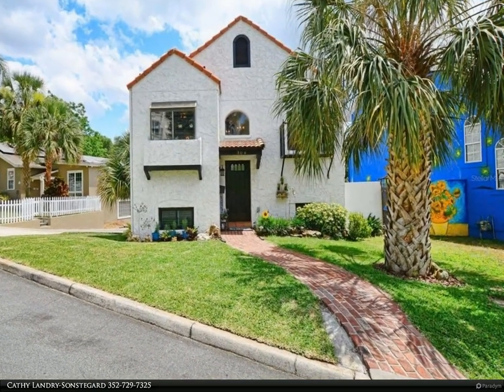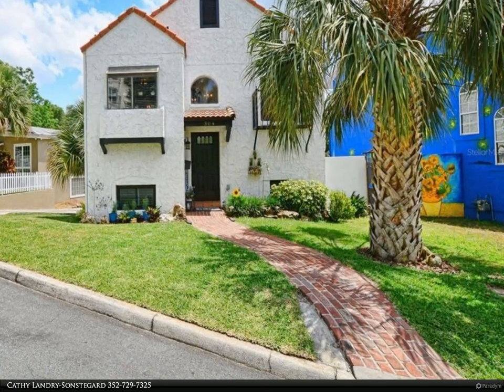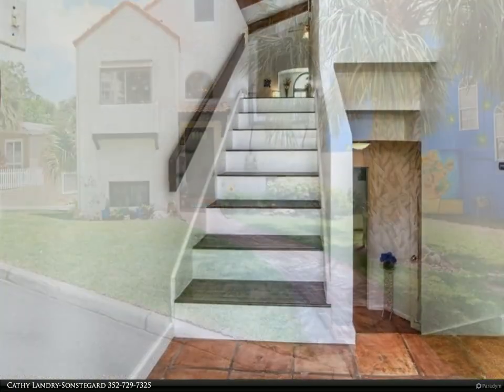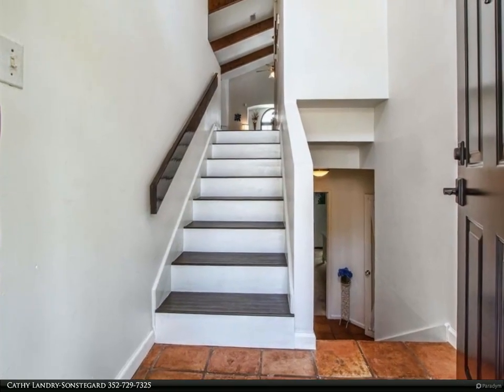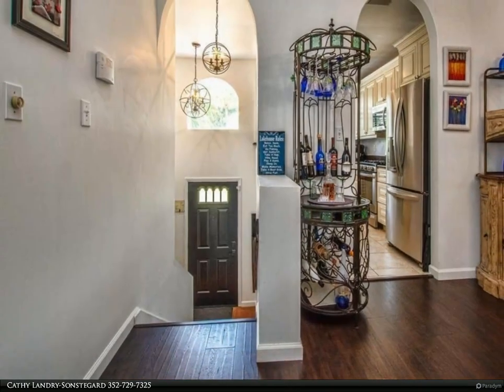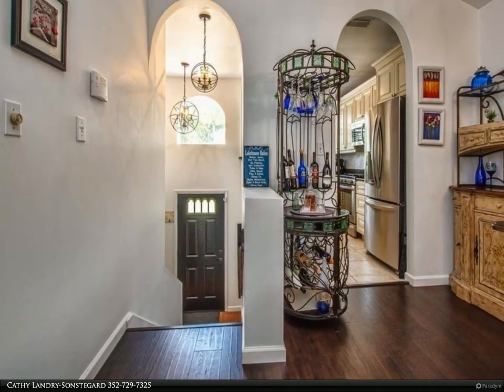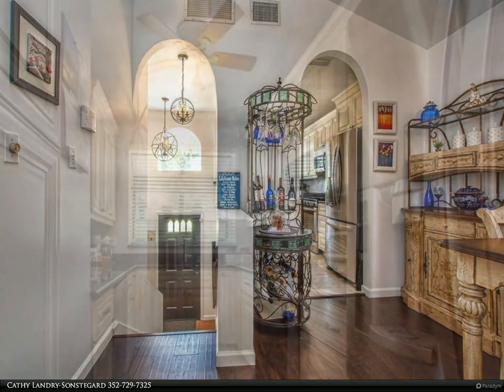The master suite is also located on the main level, and has a wonderful bath with a large walk-in shower and a jetted tub. The lower level has two more bedrooms, a nicely renovated guest bath, and a garage with even more storage with cabinets and overhead storage. The laundry area, with newer washer and dryer, are also in the garage.